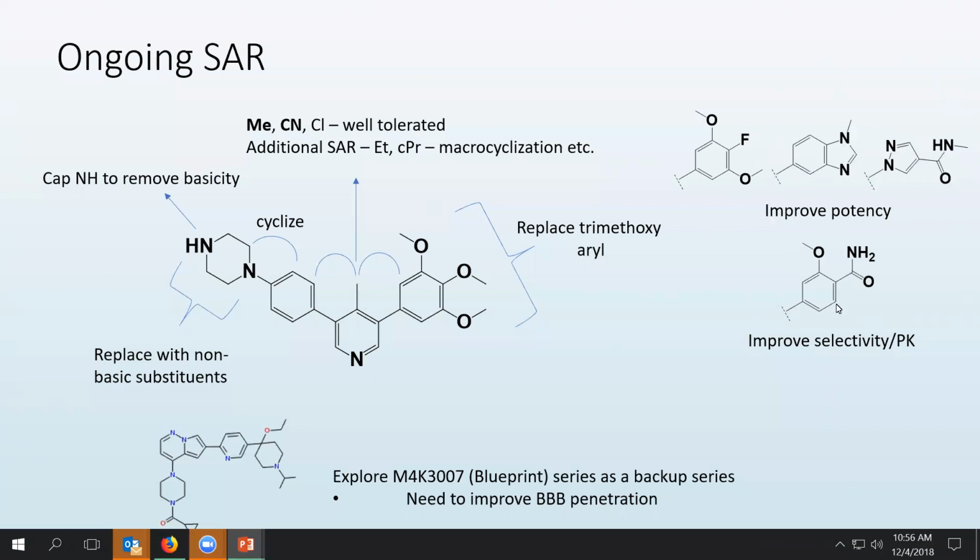And then the methoxyamide, we're still looking at ways in terms of can we improve the selectivity and the pharmacokinetics and potentially the brain penetration when we have this type of substitution.